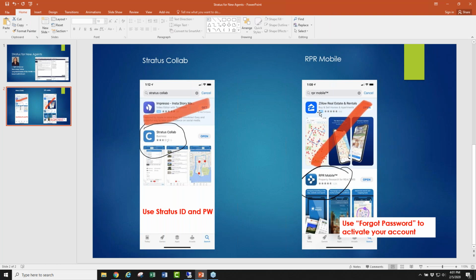Okay, so the other one I want you to put on your phone, if you go back to the App Store and your search, and this time you're going to search for RPR mobile. It doesn't need to be uppercase, just RPR and then a space and then mobile. Now this one's going to be a little bit trickier to get into.